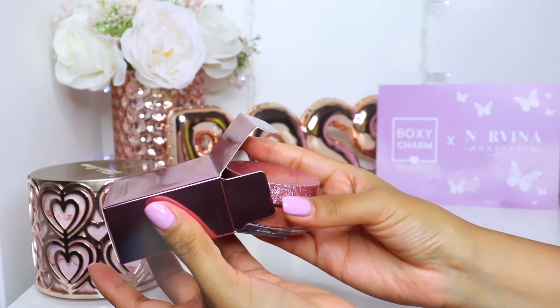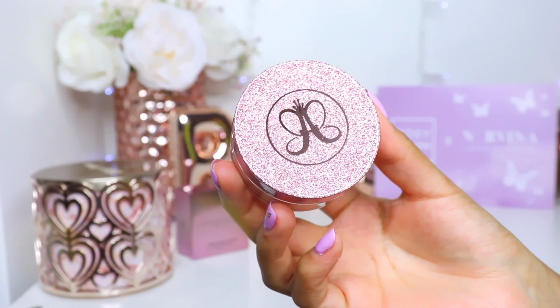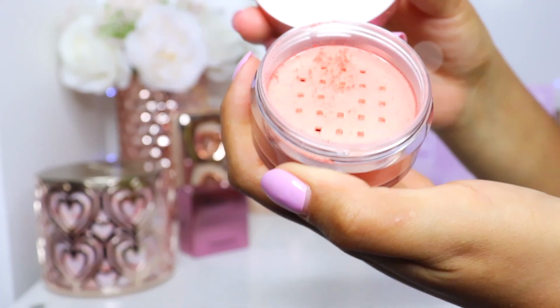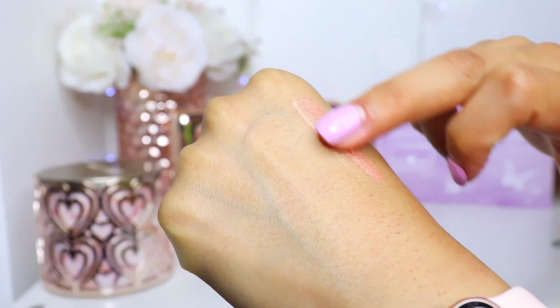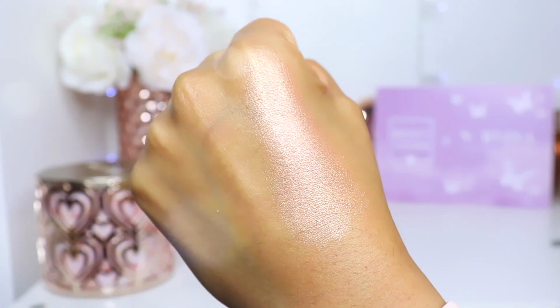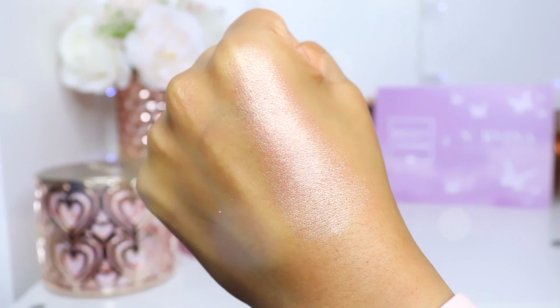Look at this amazing, beautiful packaging. I freaking adore the lid. It's so sparkly. I love it. Kind of hard to take the product out. Maybe because you don't need so much to get an intense highlight. You just need a little bit and trust me, it'll give you that nice highlight. It's so freaking beautiful. It has that nice peachy, goldeny tone. I love it. It's perfect for my skin tone, especially now that I got tanned.